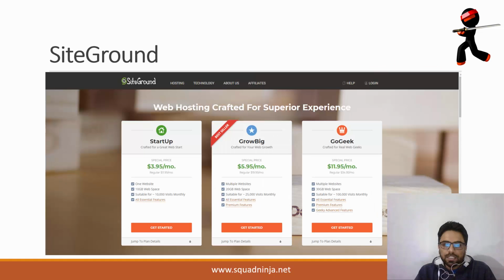Next we will see the next type of hosting, that is SiteGround. SiteGround is the hosting which is very popular in terms of speed. It is a bit costlier than Bluehost, but the experience with this hosting is very great. Means their support and their speed is just amazing.